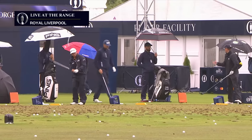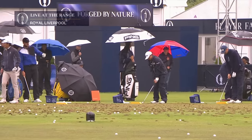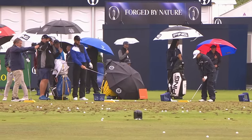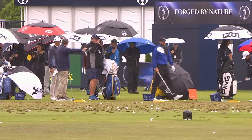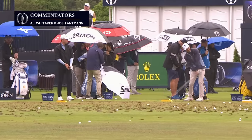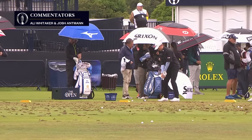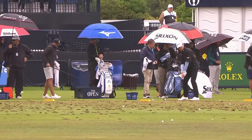Welcome back to Live at the Range on a wet Tuesday here at Royal Liverpool. A lot different to yesterday afternoon. It was nice, but the fun never stops at the range. Look at all those divots, all the wet, muddy divots. There's Incy and Iona just drying off, I think, for the next few minutes. All these players all hard at work.